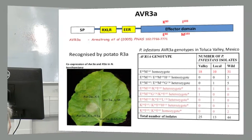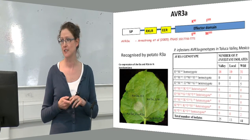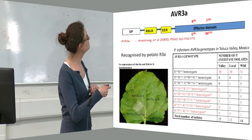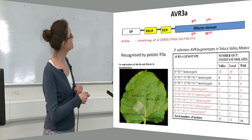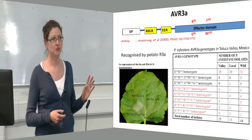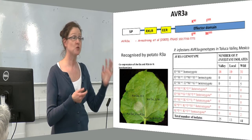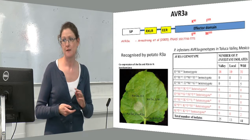We have two forms, alleles, of this gene in all isolates that we've managed to sequence. We have a KI form and an EM allele. And basically, I'll show you here with the lighting, hopefully you can see that KI here is recognised by R3A, but the EM form completely evades recognition. So my message from that is two amino acid changes in this protein, and basically it's not recognised anymore by the resistance gene.